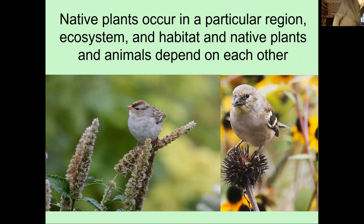I'm not sure what plants these are on. I hope that's not a butterfly bush, but I really hope it's not. I'm not sure what they're feeding on in these photos, but I just wanted to use it as an example, especially with asters, and if you have coneflowers or anything like that, and Rudbeckia, the birds really like to feed on those seed heads.